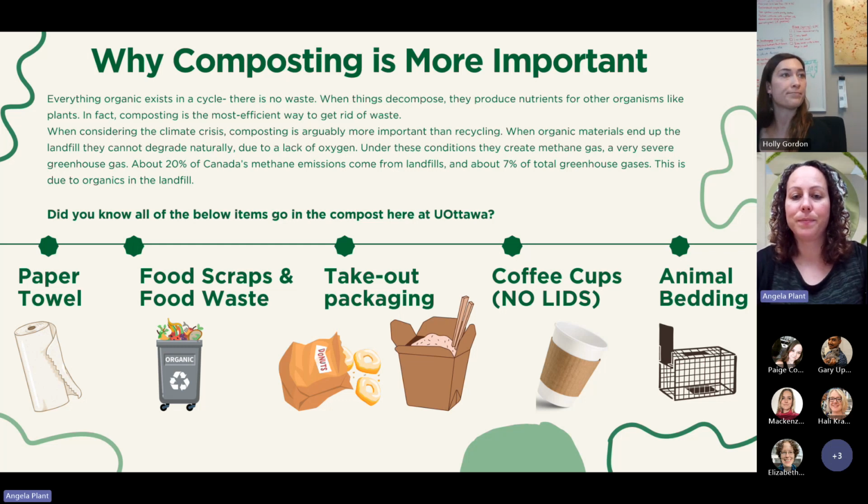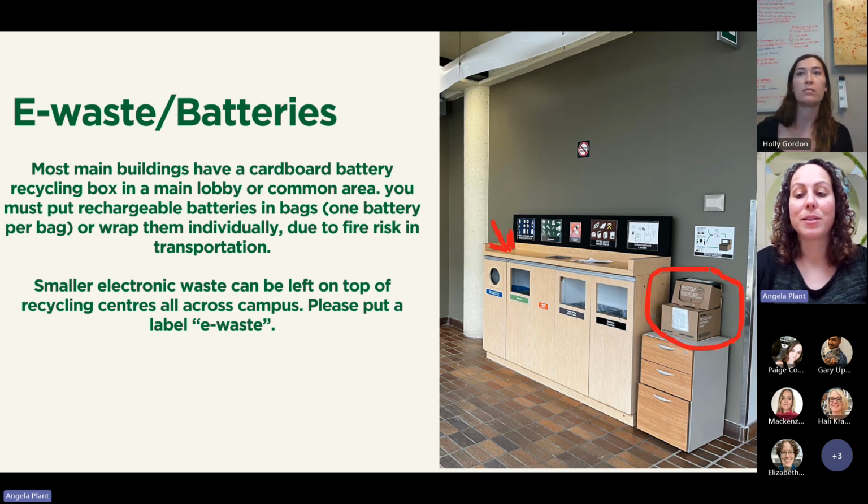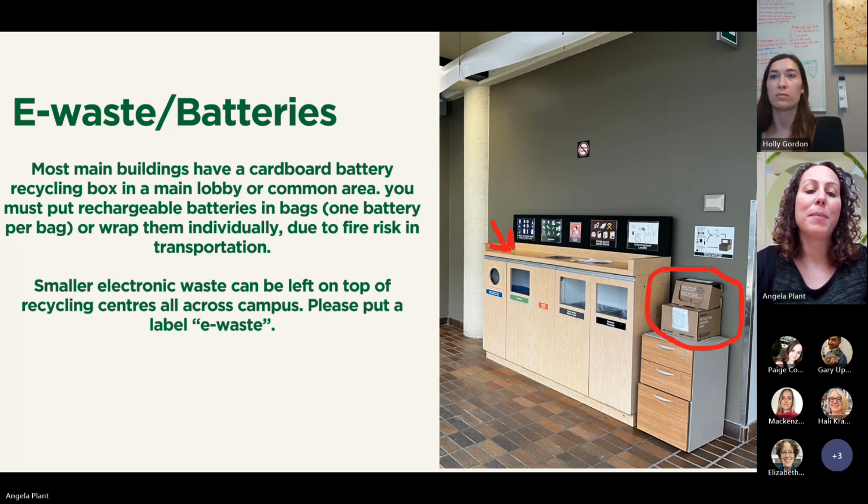Okay, great. Thanks, everyone. So I just have a few more slides to talk about some of the programs here. Electronic waste. If you have a big quantity of electronic waste, you can just make a request to 2222, and they will transport it to our electronic waste storage facility. But you can also leave small items on top of a recycling center.